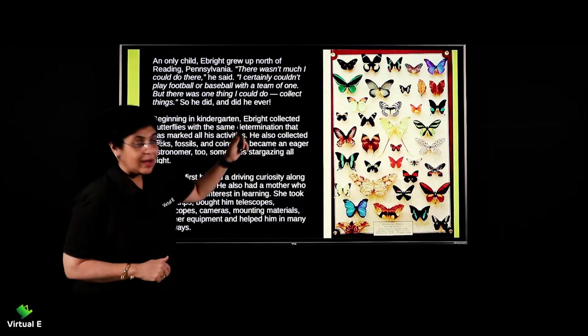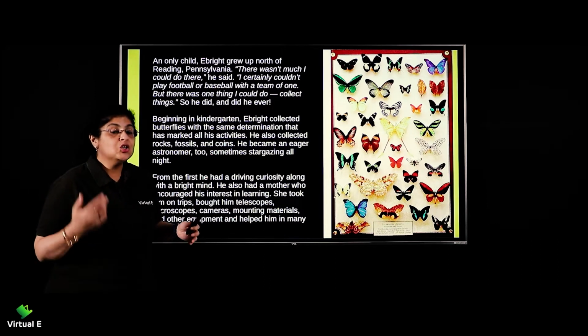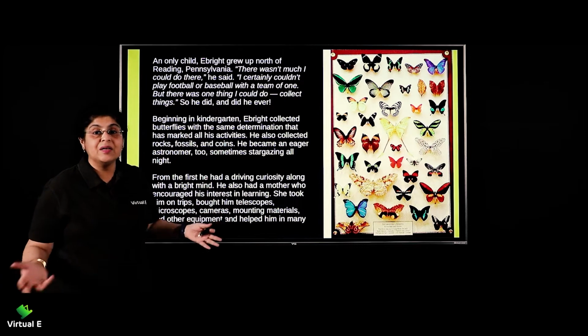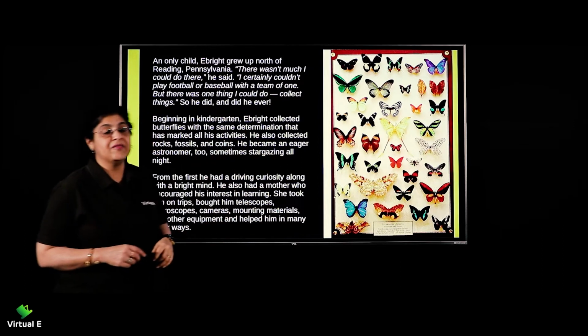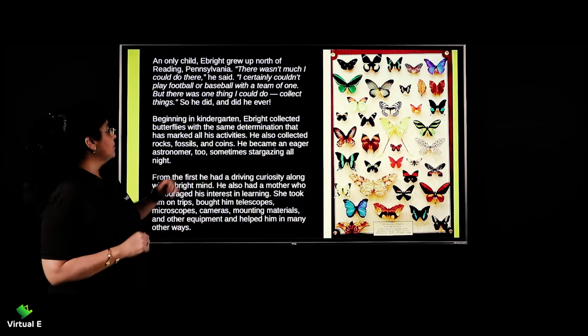But there was one thing I could do. Collect things. He says, I couldn't play, but something had to be done. So what I could think of best doing was collecting things. I could definitely do that. I don't need anybody for that. So he did, and did he ever. He kept doing it for a very long time. He started collecting, and what?